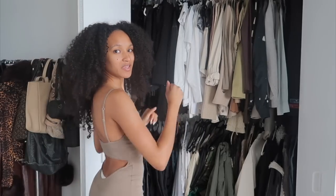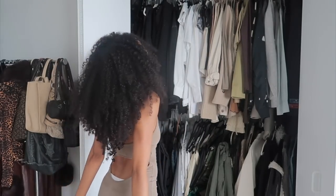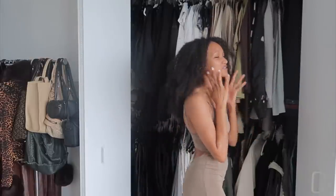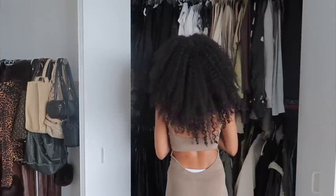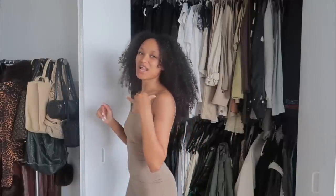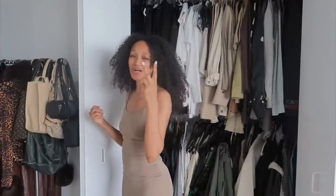All right, I think y'all can see me. This is so many clothes. When I tell you this is not all my clothes, I have clothes coming out of my ears. So this is what I normally do when I get to a certain season. I do a closet clean out at least twice a year.